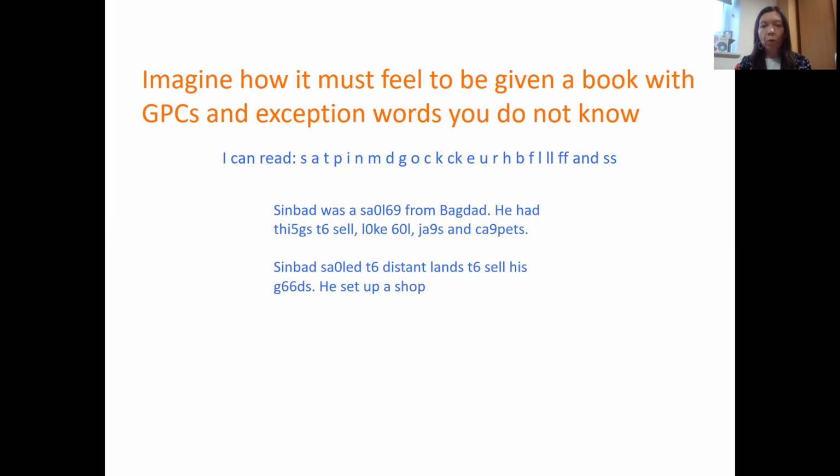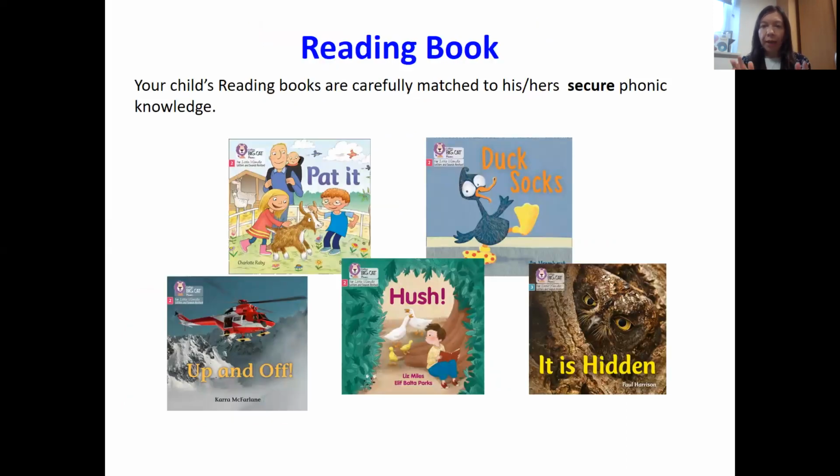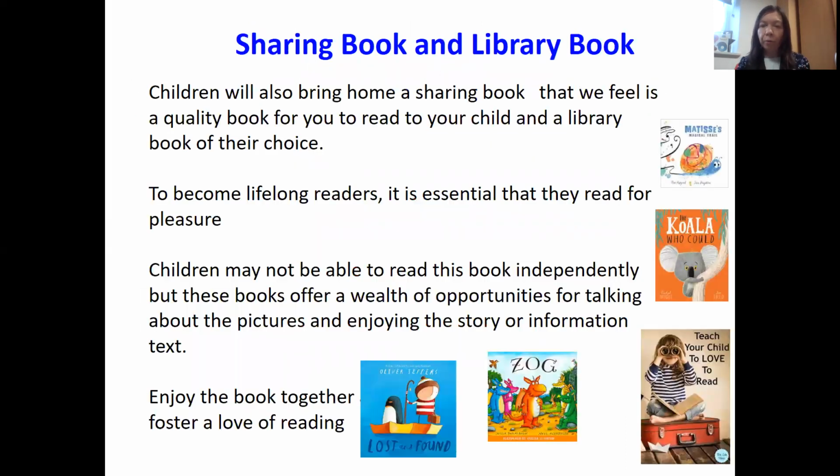So you can have a look what it would be like if you didn't know all the sounds in these sentences. And your child might bring a library book home, and it might be the case that your child can't read everything in the library book because it's their book of choice. So that's why we give a couple of different books. So they have their phonics reading book that will be matched to the phonics knowledge. And then also you'll be given a sharing book that's a high quality text, and your child will choose a book from the library as well.